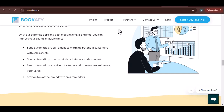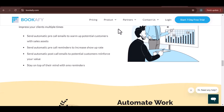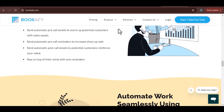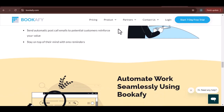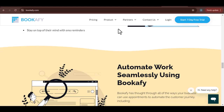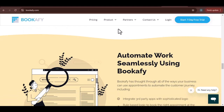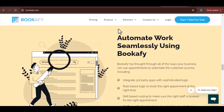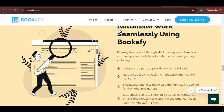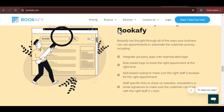Let's summarize the key points we've discussed. Bookafy has made significant strides in becoming HIPAA compliant. Their features and security measures align with HIPAA standards. Real-world examples demonstrate the platform's effectiveness in protecting patient data. If you're a healthcare provider looking for a HIPAA-compliant scheduling solution, Bookafy is definitely worth considering.